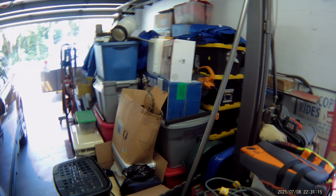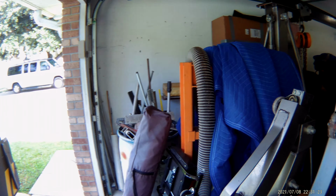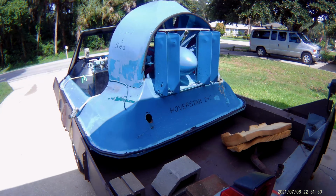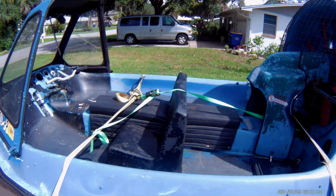But you can see the engine hoist is crammed in here pretty tight, so we're not going to be getting that out right away. I'm going to try to move some stuff around hopefully today and maybe get to where we can get some of this out. But anyway, there's the Hoverstar. She's on the trailer. She's safe.